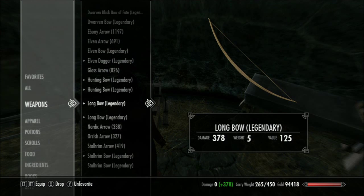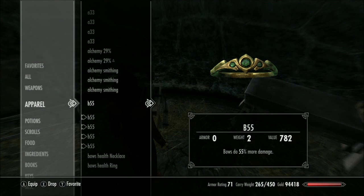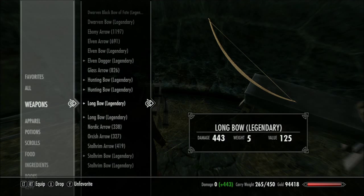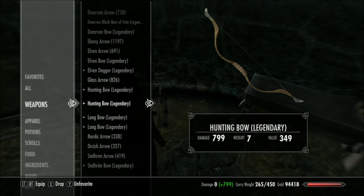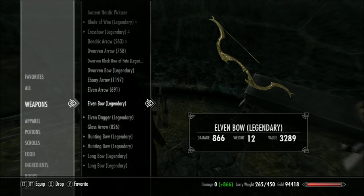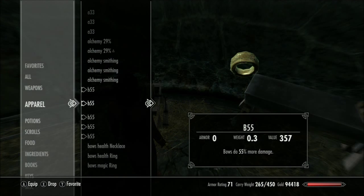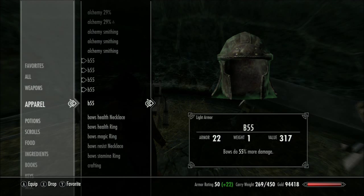And we put on the fifth bit of gear for bows. It's going to make the damage just stupid. 440 out of a longbow. 800 basically out of a hunting bow. 866. Just craziness. But then again, I wouldn't ever use the fifth bit of gear, so that's pretty much it.